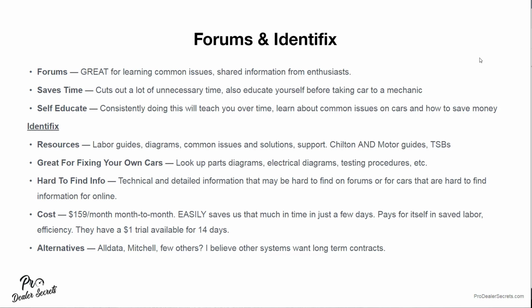And self-educating like this, consistently doing this, will teach you over time. You'll learn about common issues, and you'll learn how to save money.